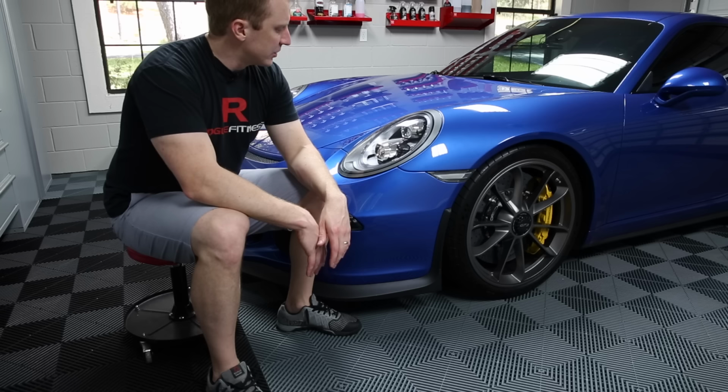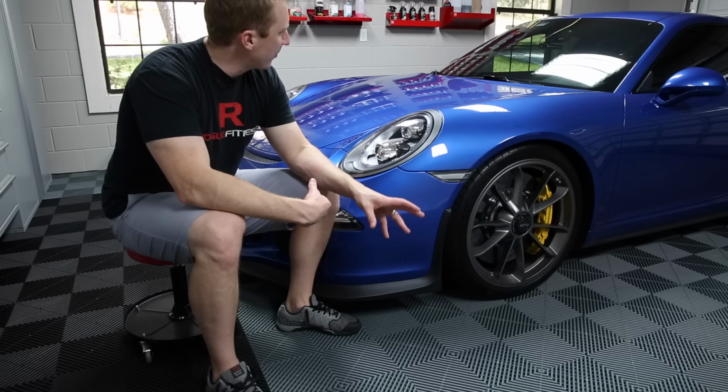The car, the blue, has sort of multiple personalities. It's a metallic.